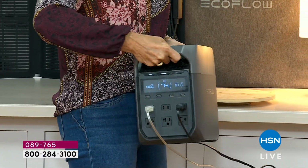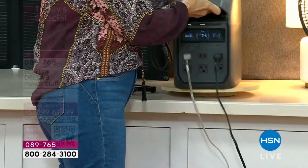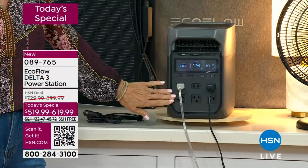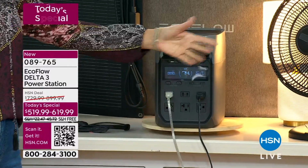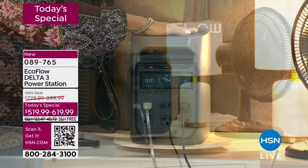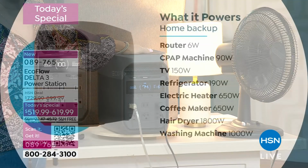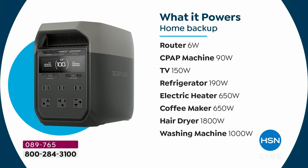Look at that. And I love that it gives you detailed numbers as to how much more power you have left. And we've got, as you can see, several things plugged in here, a fan, a light. This would be a great way to keep your brand new Samsung TV powered up. You know, we all need those little creature comforts during stressful times. This is another great list. The router, just to have your computer up and operational to be able to get information, get traffic and weather and updates on what's going on.